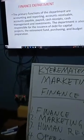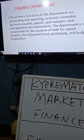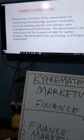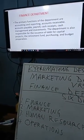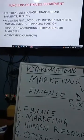That's also in charge of finance, as are payroll and workers' salaries. It has to be managed by the finance department. So you see how important the finance department is. We have to make sure that we have a finance department. The department is also responsible for issuance of debt for capital projects, purchasing and budget preparation.